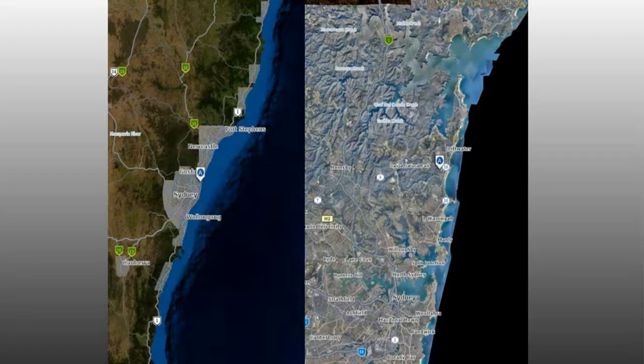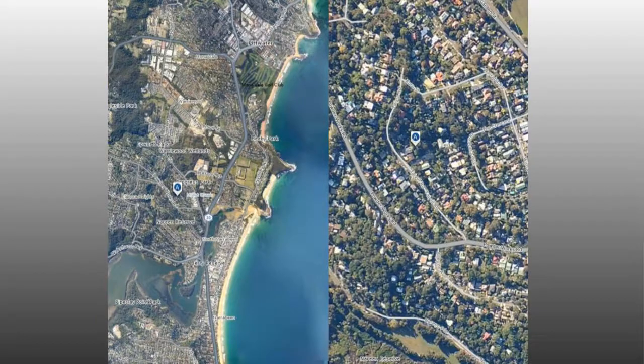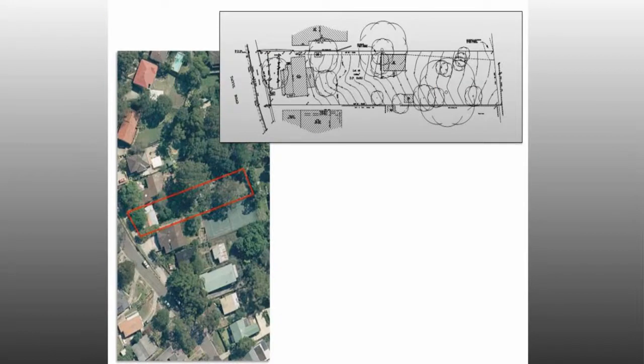There's an aerial from Google Earth or Near Map or somewhere, I can't remember which. So that's the part of the Australian coast that we sit on, just north of Sydney. Zooming in on the right-hand side there, you can see Pittwater, and then zooming in again, Narrabeen Lake down to the left, you can see the beaches, and then on the right-hand side of the screen, the street from above, and finally there's our site.